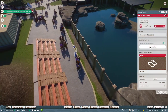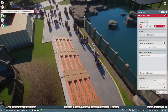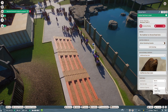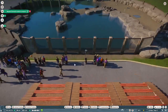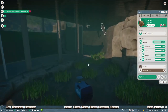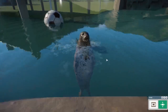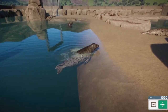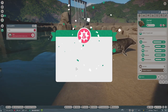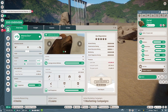Okay, gonna have to link seeding. Confirm. Cali sea lion. In July, I guess. It's in the water. They're both in the water here. I love their little faces on the surface. That's so funny. You're like, we're in the water.